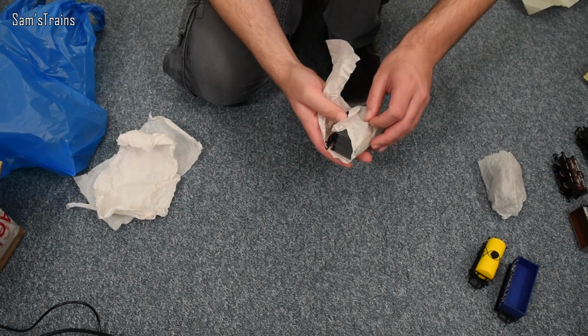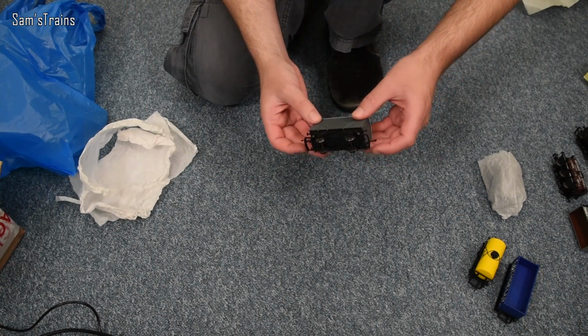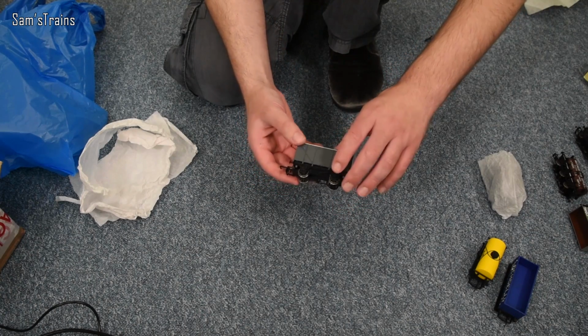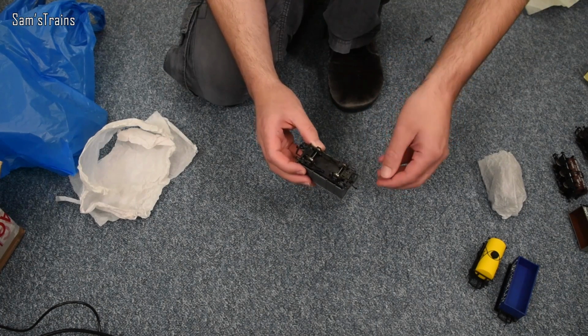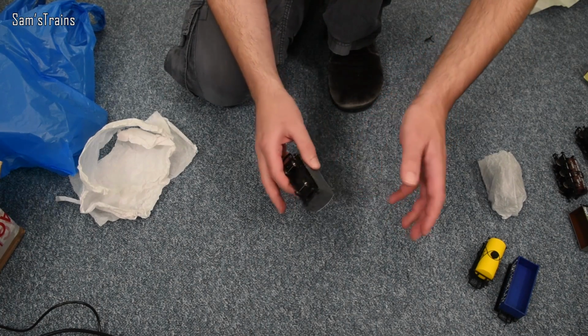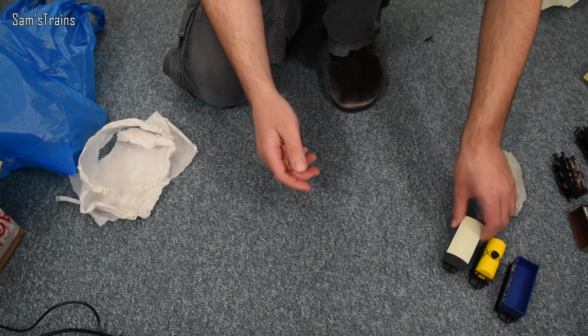What was in here? Oh yeah, look at this. All of this for a £5, it's just crazy. Look, a nice box van. It's not got any lettering on it or anything like that, no printed work, but it does have the metal wheels, and once again, the removable couplings on them, which are really, really cool. Not NEM, but again, pretty good, I think, for the money.